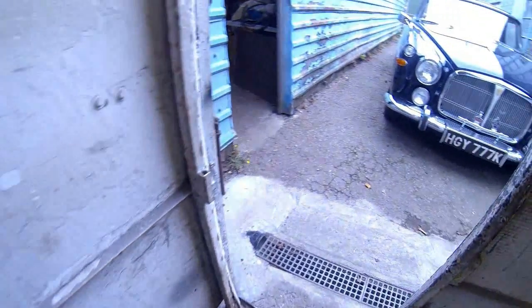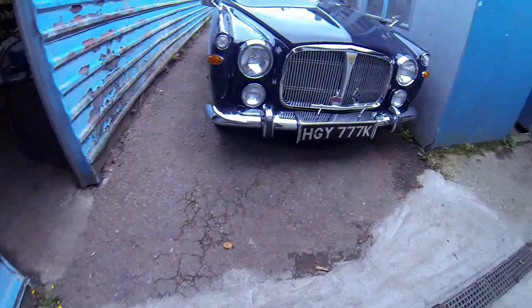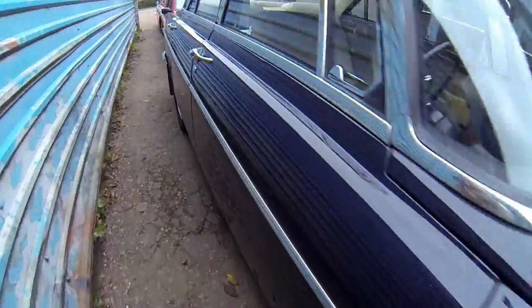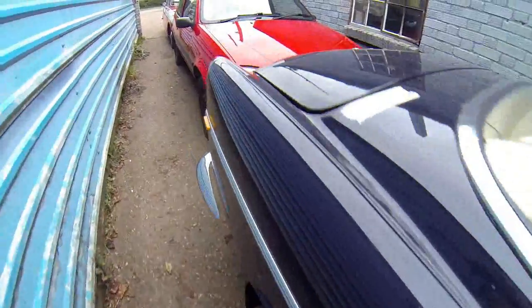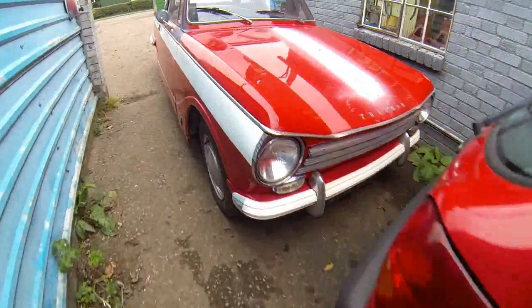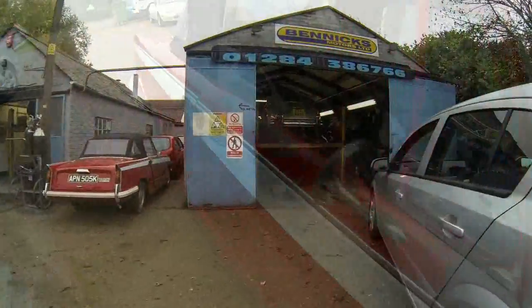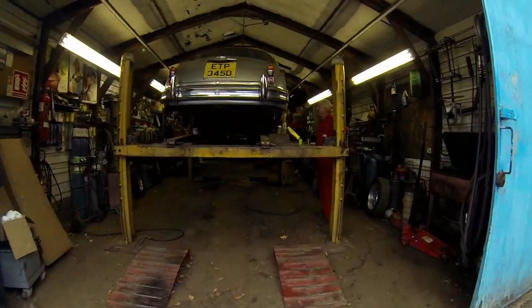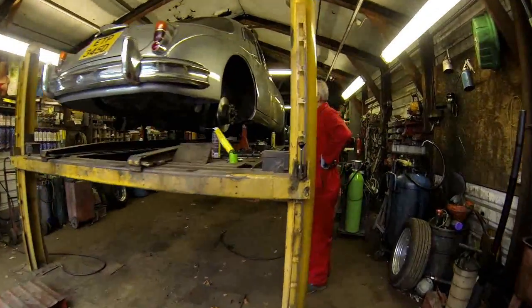That Rover's lovely though. That is beautiful. Yeah, love that. Well, have a nice weekend. Hope you finish your car in time.